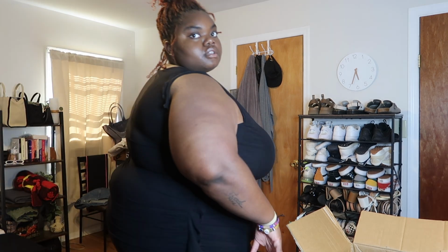Next up is this little black dress. It has some frilling details on the side, and it's a high neck dress. I'll come a little bit closer. I'm not sure if I'm gonna keep this one. I don't know. From the camera perspective, it doesn't look like there's anything happening. I don't feel like you can see the detail.